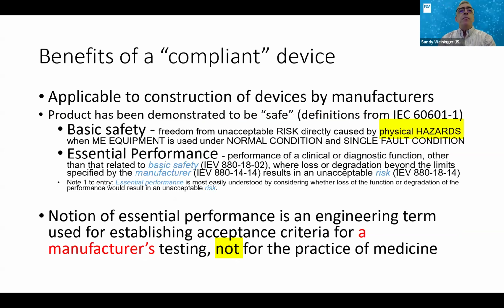The benefits of a compliant device. This is from an engineering perspective. The standard is a construction standard for pre-market, right? So manufacturers have to comply with the standard. And it lists certain requirements that are reflective of what's called either basic safety or essential performance. And these are defined terms under the standard IEC 60601, which our oximeter standard is, if you will, a child or a particular standard of. That's the overall general framework.